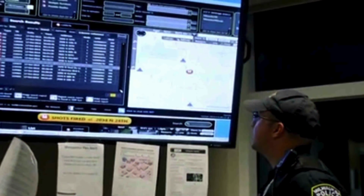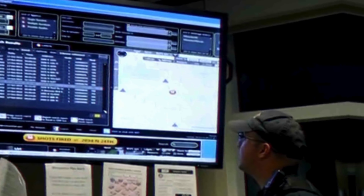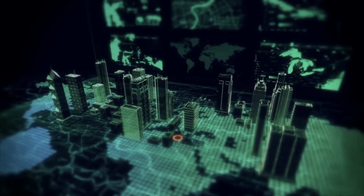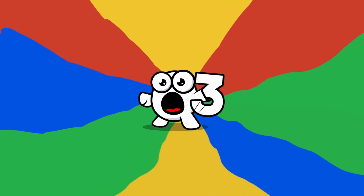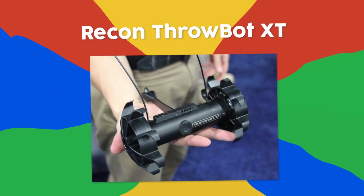Predictive software like these have blurred the lines between reality and fiction, so you can expect some of the more advanced technologies you see in sci-fi movies in real life soon. Number 3. Rockon Throwbot XT.